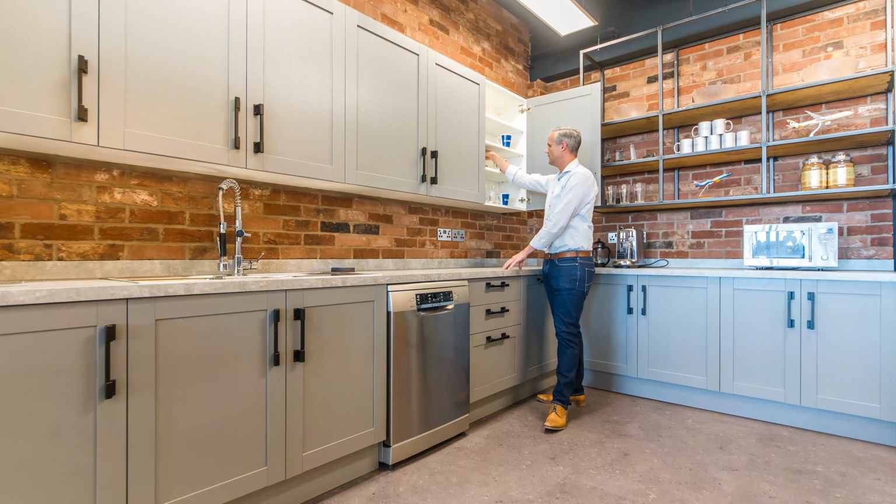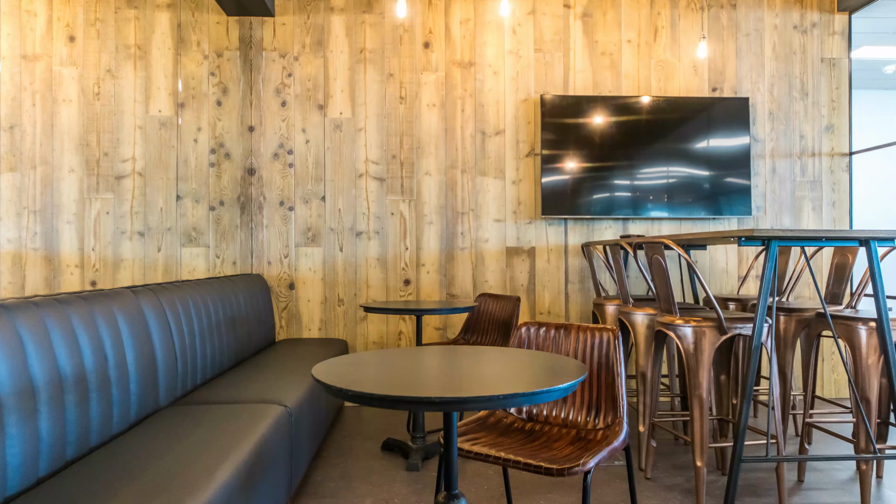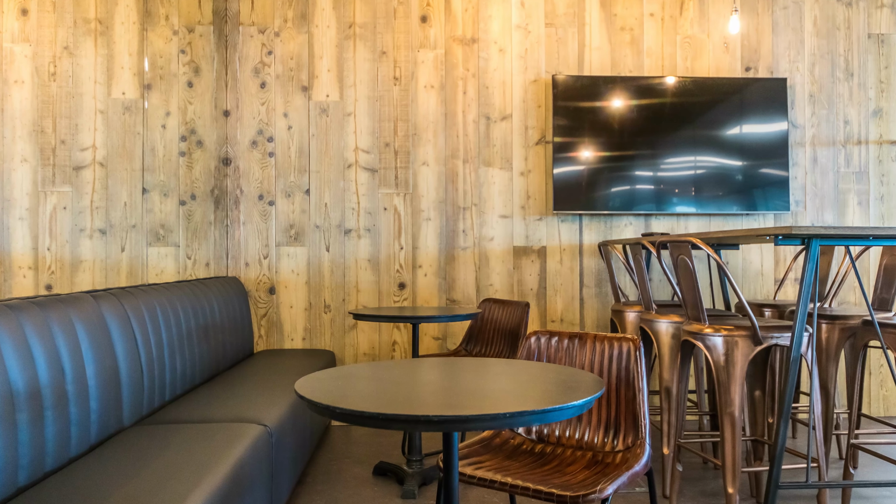Hope you enjoy it. So we're stood here in the kitchen breakout space, and one of the key things that the client wanted us to introduce was an element of fun, a space that felt completely different to the main open space, which is quite corporate. So in here we introduced a lot of raw materials such as brick, the timber that you see on the back wall there, and some antique mirror finishes as well, just to kind of bring in that raw edge.